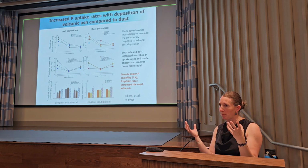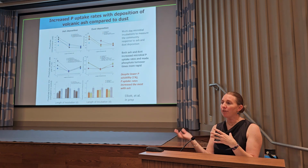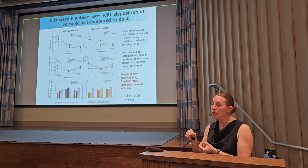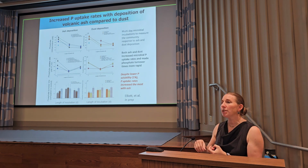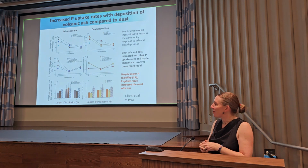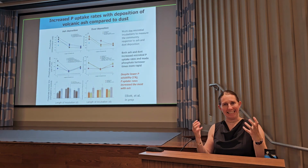There were large volcanic eruptions in the Caribbean that generated a lot of volcanic ash that landed on the ocean. So here, rather than looking just at the chemistry of those particles and their solubility, we looked at the microbial response. Working as an oceanographer, working with volcanic material was really exciting for me.